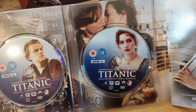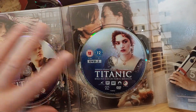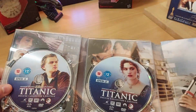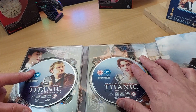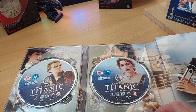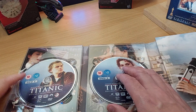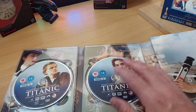But where it gets interesting and a little bit confusing is the special features. So let's concentrate on disc 1 and disc 2 first. Okay, so disc 1 and disc 2, they house the film. So you get 3 commentaries over the movie. There's also something called behind the scenes mode. Now, this is where it's the weirdest thing. Fox had this weird thing with some box sets where the menu systems for the special features are just kind of bonkers. So you can watch the film.